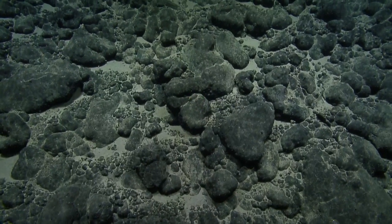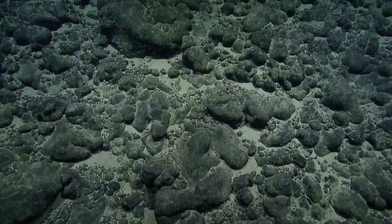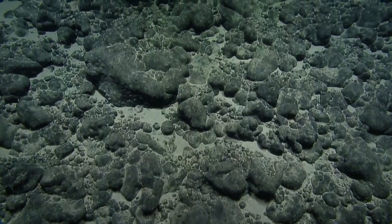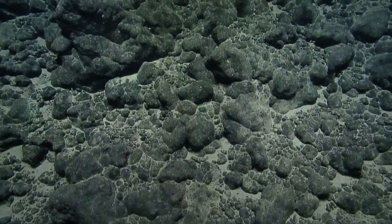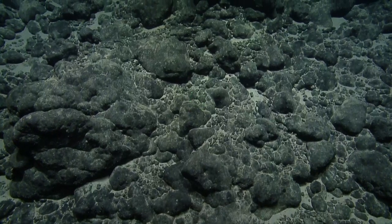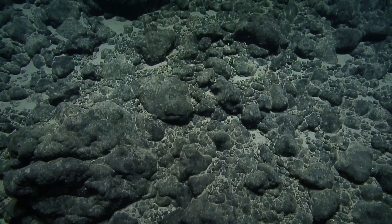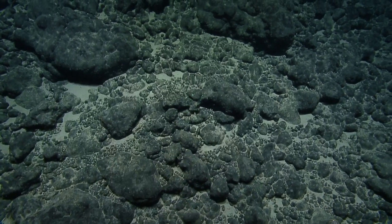They originally started calling them cobalt-rich crust because they do have a large concentration of cobalt comparative to other reservoirs. But compared to how much iron and manganese there are in these crusts, which is way more than the amount of cobalt they have, they changed the name to ferromanganese. A little bit more scientific.